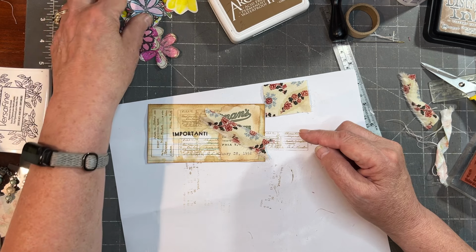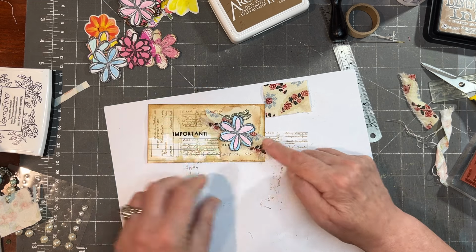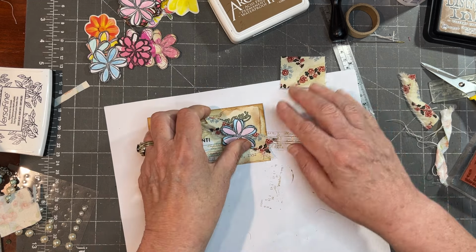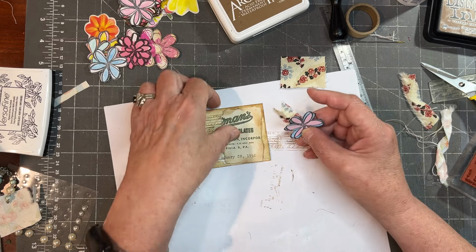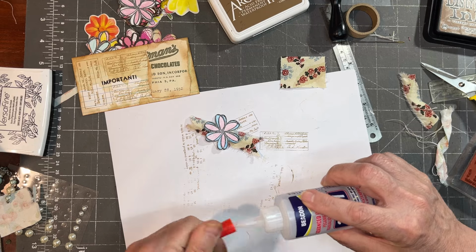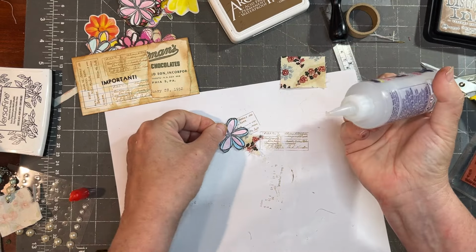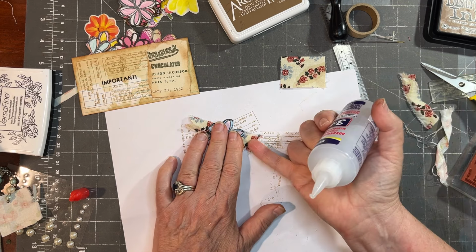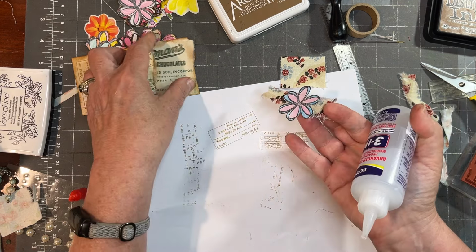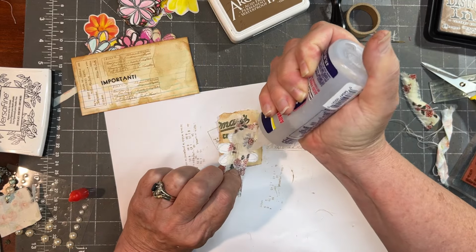Should we pick up a little bit of that blue? Yeah, I'm feeling okay about that. So let's layer up our cluster. Use our Fabri-Tac to adhere our flower down. Thinking of A Tree Grows in Brooklyn.